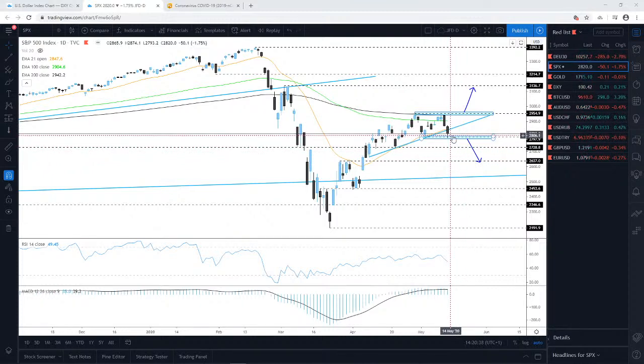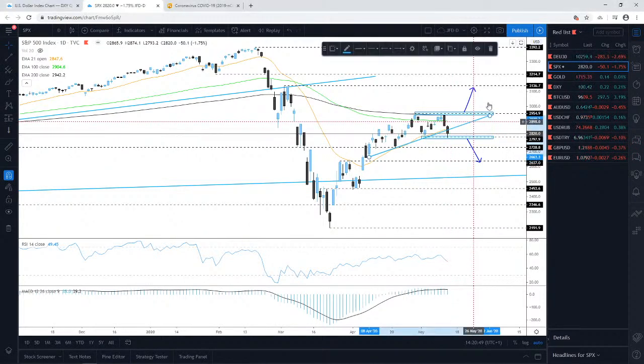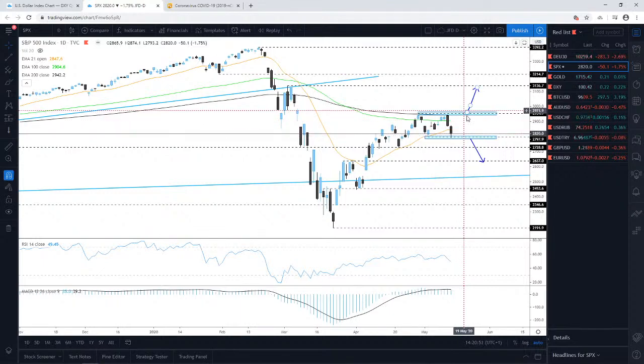So be very careful with this one, because what we don't want to see here is another range. Basically, if it travels back above this line and stays here, then it increases the chances of pushing back up here.